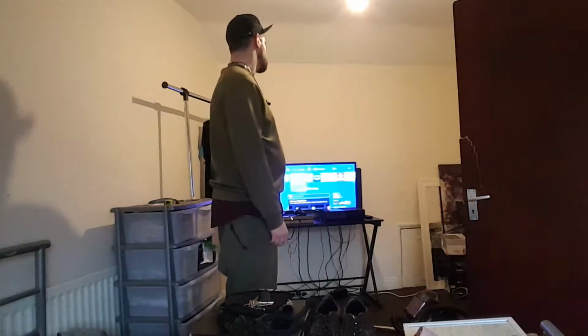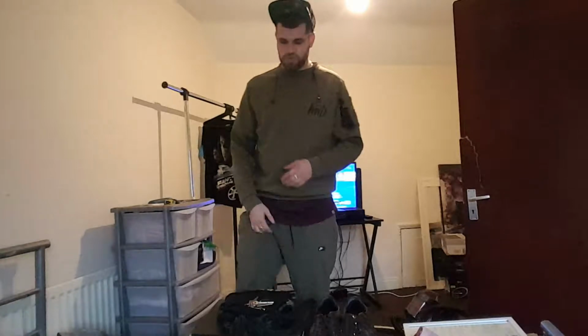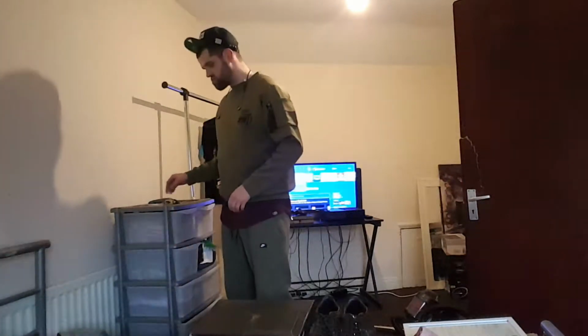I know you can't really see me, but I'm moving into a bigger bedroom and this is it for now. Anyway, got a lot to do, a lot of stuff to sort out, move, place, all that. Alright, so while I've got a few things on, I can show a few things that I have.